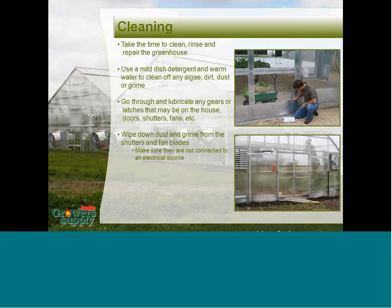You want to go through and lubricate any of the gears or latches that may be on the house, your doors, your shutters, and your fans. And again, it's also a good time to take the grime and any kind of dirt that may have accumulated on your shutters or fan blades off of them. Of course, you want to make sure that all your electrical connections are not attached so that you don't worry about any kind of accidents happening.